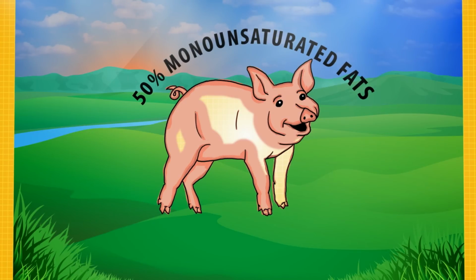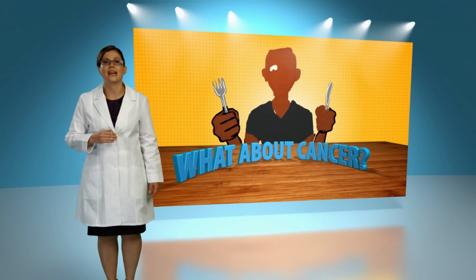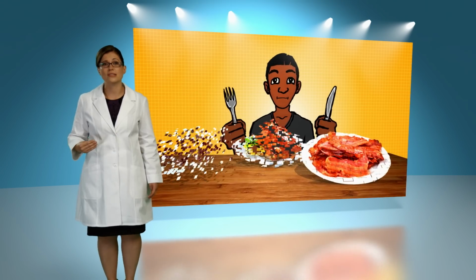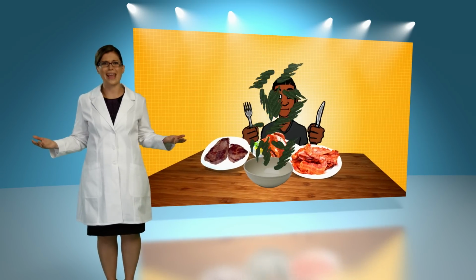Plus, pork fat is actually 50% monounsaturated fats, those same heart-healthy fats that are in olive oil. Bacon from pasture-raised pork is also a good source of omega-3 fats. And what about cancer? Recent research has shown that nitrates, which are used in the curing process, do not increase risk of cancer. And studies show high consumption of processed meats only increases risk of cancer in people who don't eat many vegetables. Well, we've got that covered with our kale.